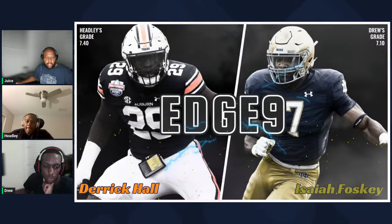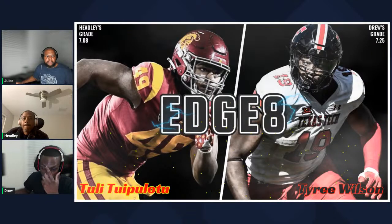All right. Next up, your 8th ranked edge, respectively, and you can see their actual measurables here: height, weight, and arm length. You have Tuli Pelotu, Headley. And Drew, you have Tyree Wilson. So I think people tuning in, looking at your top 10 ranked edges, they see Tyree Wilson towards the bottom of that 10. You've got to explain it. You've got to break it down. Why are you not quite as bullish on Tyree Wilson?